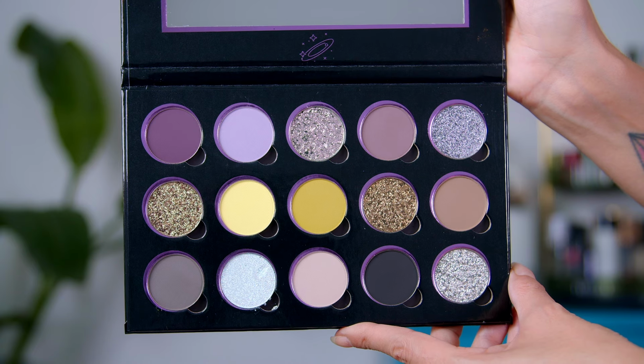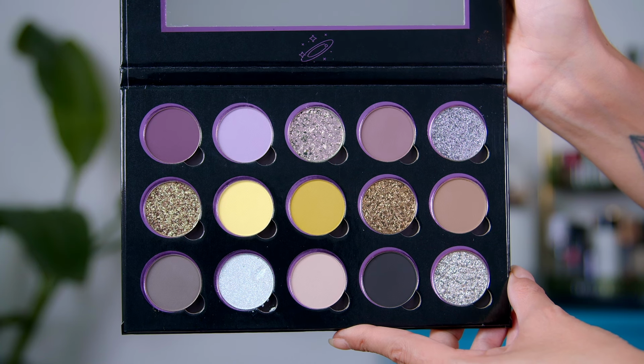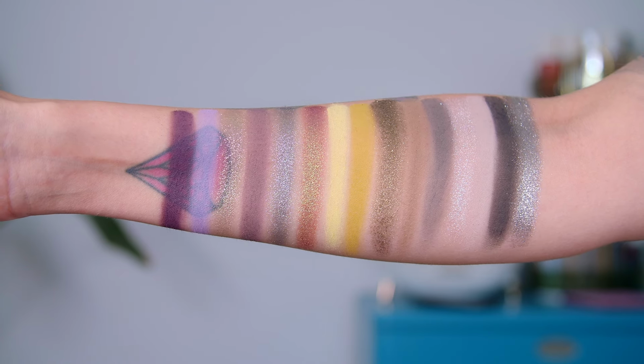I saw this color story and thought, oh my gosh, if I would create an eyeshadow palette, it would probably kind of look like this. I had no idea what the formula was like, but you guys, I'm blown away. This made it all the way to my number 2 because it's just so good. I mean, look at this color story. Cool toned neutrals, purples, yellows, and then these stunning shimmers, out of this world.